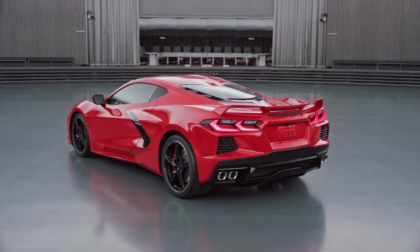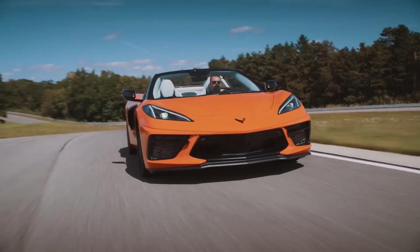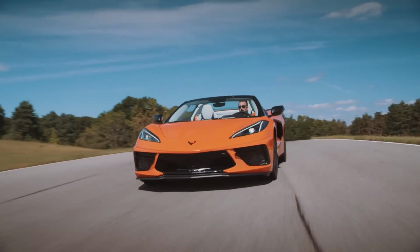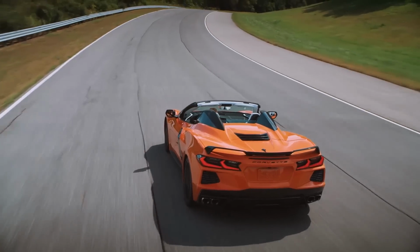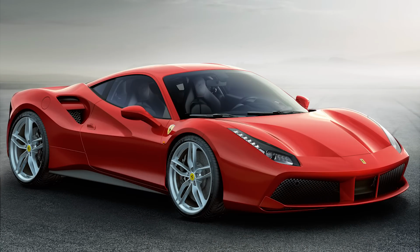That's kind of impressive for a car that has nearly 500 horsepower from its 6.2-liter V8 and can do 0 to 60 in only 2.9 seconds. By comparison, a Ferrari 488 gets 15 miles per gallon in the city, but only 20 on the highway.